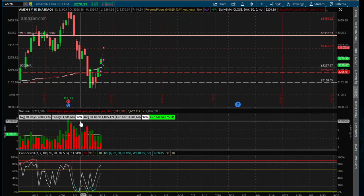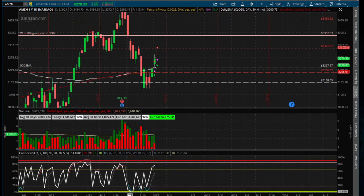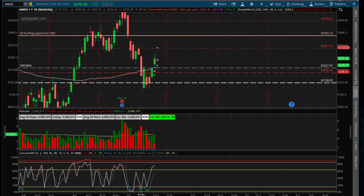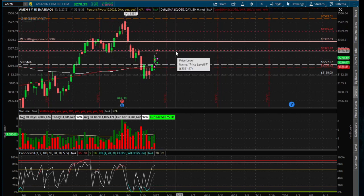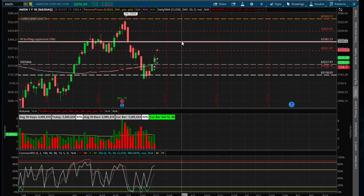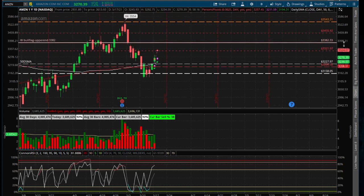The volume is 92%, which is average, but it is not weak by any means, and the RSI has been maintaining the oversold condition for a little while and started moving back up. So I do think that Amazon is more bullish than Tesla and Shopify. I do like to see Amazon above 33.21 and again 33.82 in order to be completely bullish in my mind.